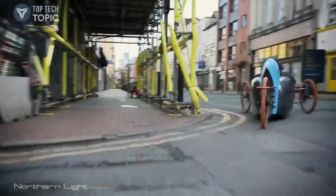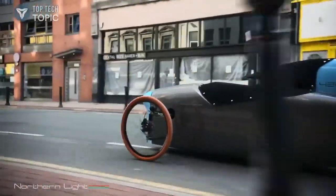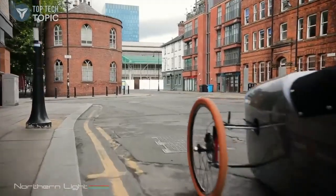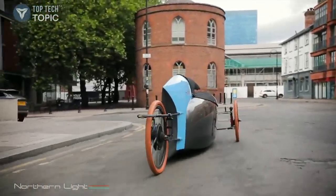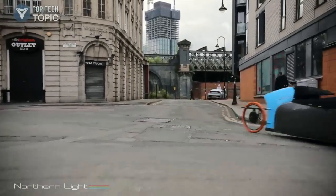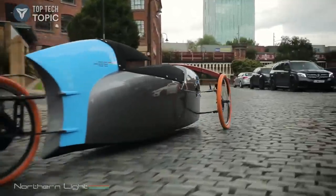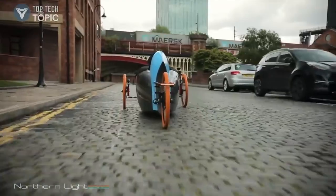Its aerodynamic and lightweight body contains large crumple zones and acts as a safety cocoon designed to protect the pilot, much like a crash helmet. The body also features front and rear indicators, as well as working lights, for better visibility on the road. The three-wheel design sits on leaf spring suspension, providing stability through corners and on various road tracks.